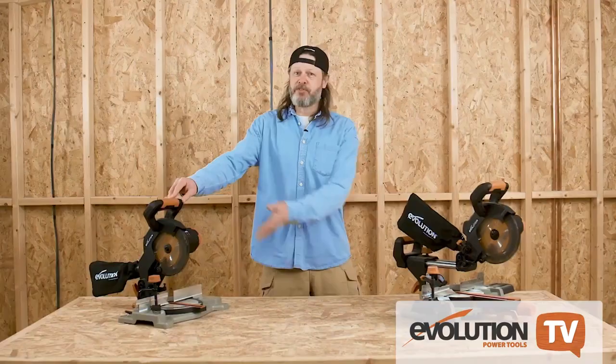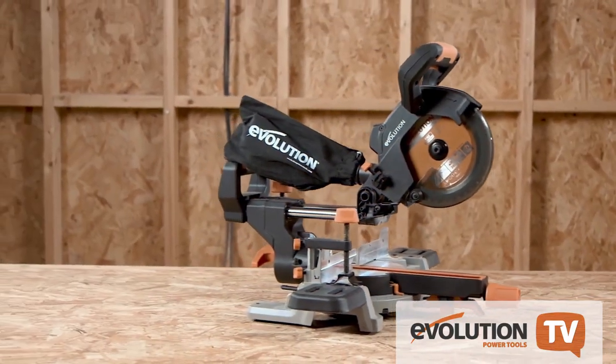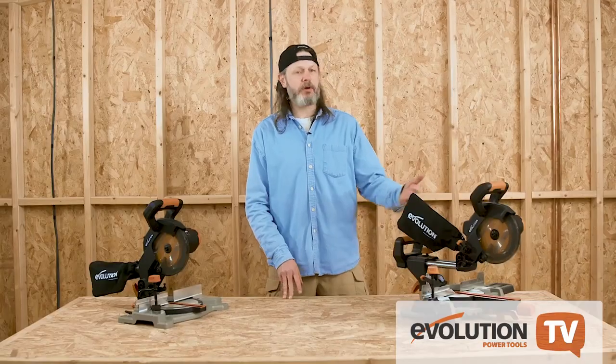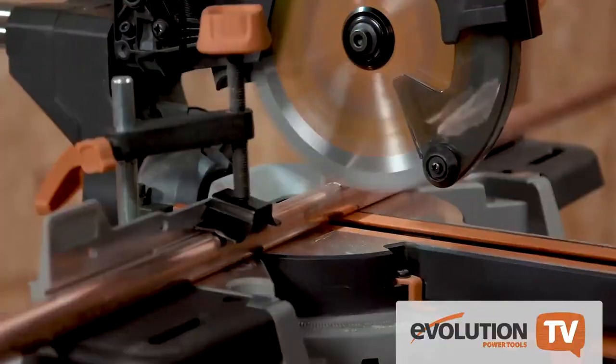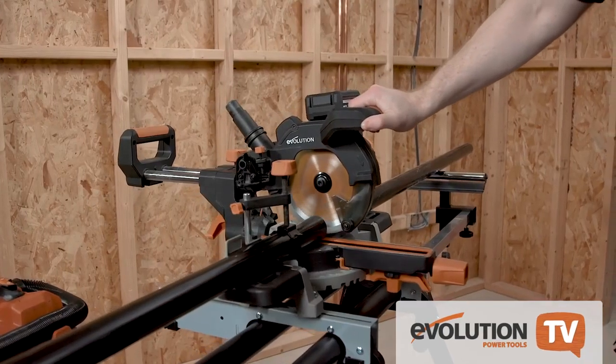Here with me today, we have this new 185mm compound mitre saw and its big brother, the 185mm sliding mitre saw, which is great for those longer cross cuts on your wood, decking, skirting, box section steel, plywood, alloy extrusions, whatever you're cutting. These multi-material blades are great for all these materials and more.